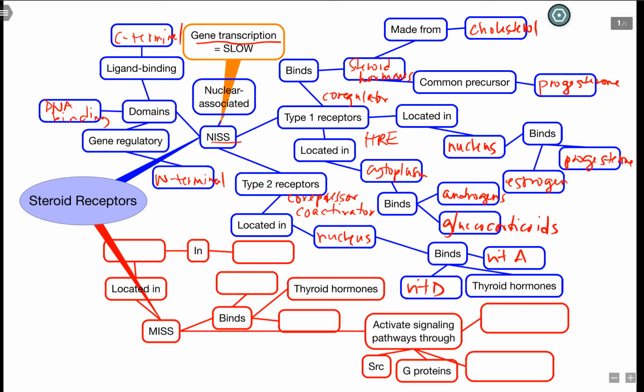The other pathway with our steroid receptors is membrane-initiated steroid signaling, which is going to be located within the plasma membrane, and in particular in the caveolae, those little caves, that cholesterol-rich region. With our MIS pathway, it can bind our steroid hormones, which can act as ligands. Thyroid hormones and vitamin D can act as ligands as well. Vitamin A cannot.